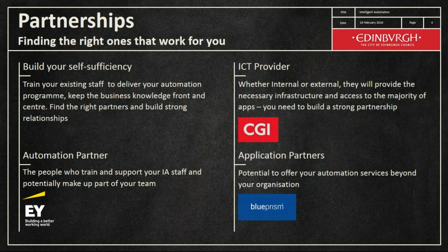And I suppose whether they're internal or external to your organization, it's highly likely that they will own the contracts for those application providers, and therefore you're going to have to go through them to make first contact. With web portals and platforms that are provided by public bodies, you should be able to go to them directly.